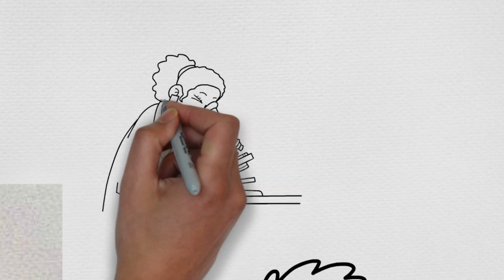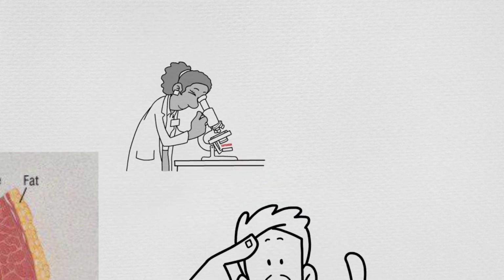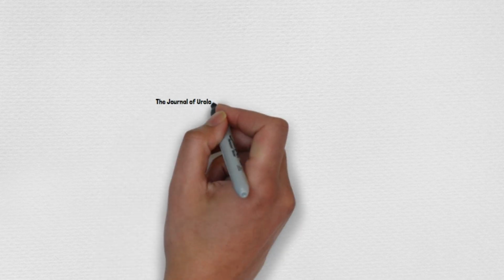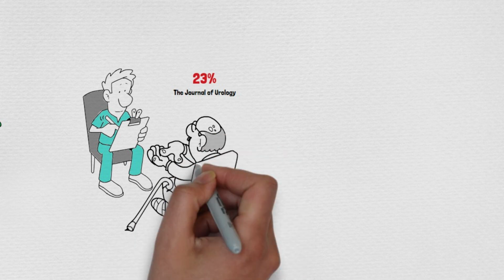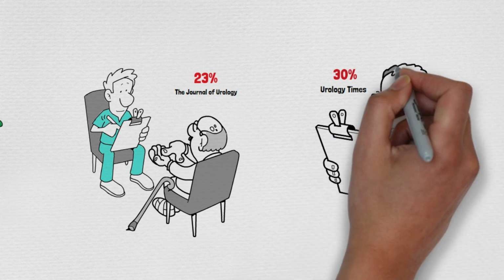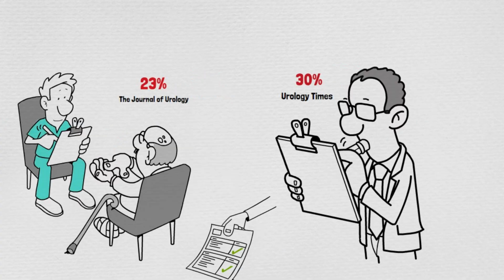Studies have suggested that capsaicin can influence cellular signaling pathways that regulate inflammation. Chronic inflammation is a known factor in the development and progression of prostate enlargement. According to a study in the Journal of Urology, approximately 23% of men with BPH reported worsening urinary symptoms after consuming spicy foods. Another study published in Urology Times found that spicy foods were associated with increased urinary discomfort in 30% of men with existing prostate conditions. This underscores the need for those with BPH to carefully monitor their intake of spicy foods.